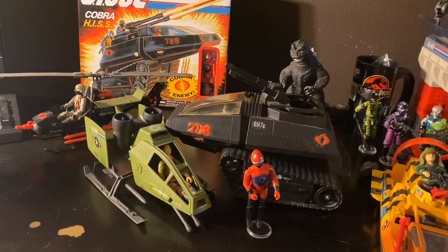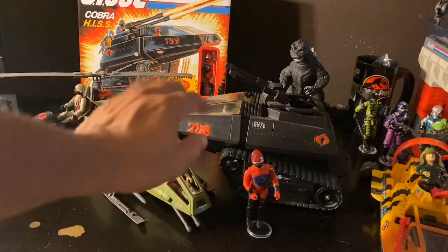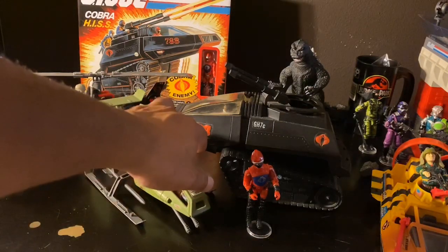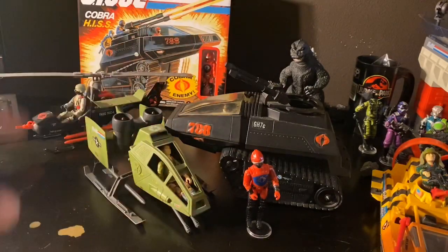The first one, the 788, was clear, and in the middle run, it was like this. So this is the most popular version of the H.I.S.S. tank. And then there was the mail away that had white letters. So those are the three, the same mold, it's just the sticker color was different. And as I do the opening, we'll go through some of the history of it.